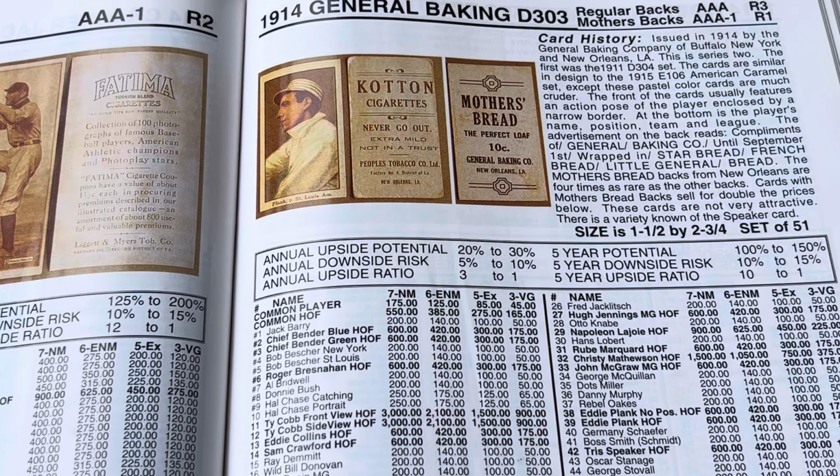They're crude pastel cards, and the front of the cards usually features an action pose of the player enclosed with a narrow border. And on the backs, there are different backs there. They said either General Baking, Star Bread, French Bread, Little General Bread, Mother's Bread.